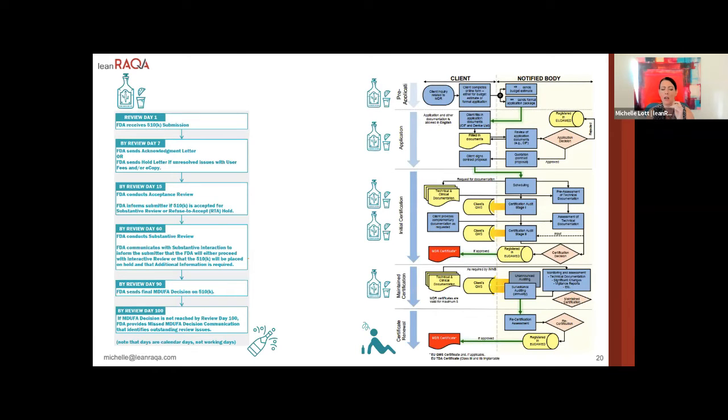Another compare and contrast is the way you get your product to market. This is the submission process on the left, with how to bring your product to market with FDA. It's pretty much a linear approach. You know what to expect in terms of timeline, kind of plus or minus. And it's a one-way street. You get your product to market and you only have to go back through that 510(k) process if you make a change to your product that requires a new 510(k). And there's very little required in terms of post-market.